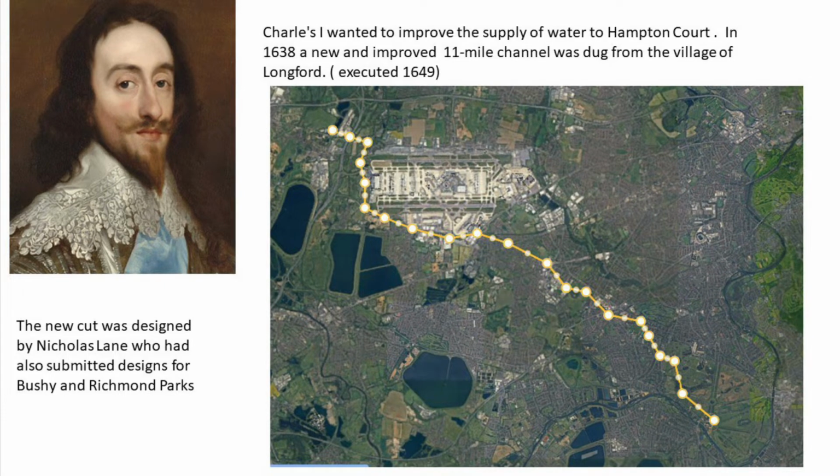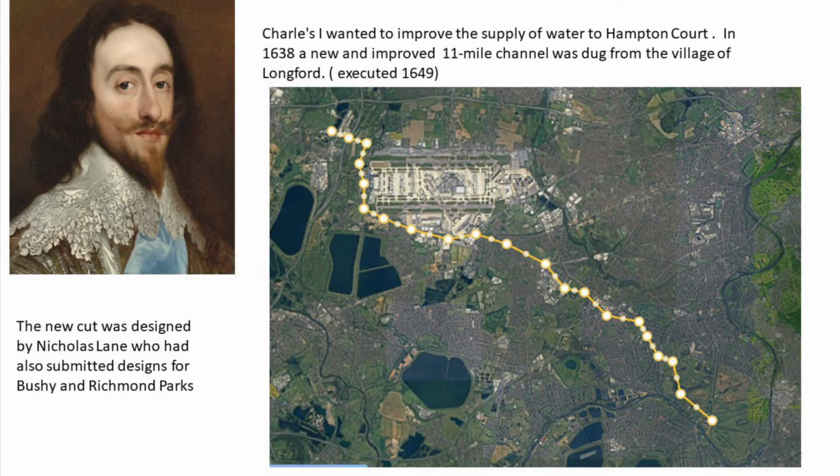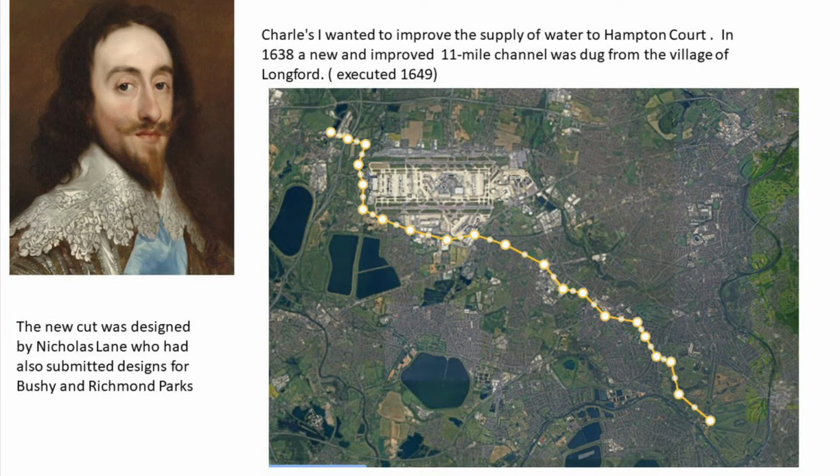Via places like Bedfont, Feltham, Hanworth, Hampton Hill, into Bushy Park, through Bushy Park, and finally finding its way into Hampton Court Palace. About 11 miles. The new cut was designed by Nicholas Lane, who also laid out a lot of what we know as Richmond Park today.